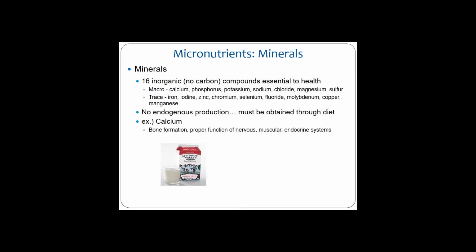If we look at the other essential micronutrients, the minerals, this is a class of 16 compounds essential to health. There are macro and trace minerals that you see listed on the slide. As you can probably deduce, macro we need more of than we do trace. Once again, we don't produce them endogenously and they have to be obtained through the diet. And calcium is one. Again, it's typically thought of, among patient populations, for bones, but it's involved in so much more than that: the function of the nervous, muscular, and endocrine systems, among other functions.